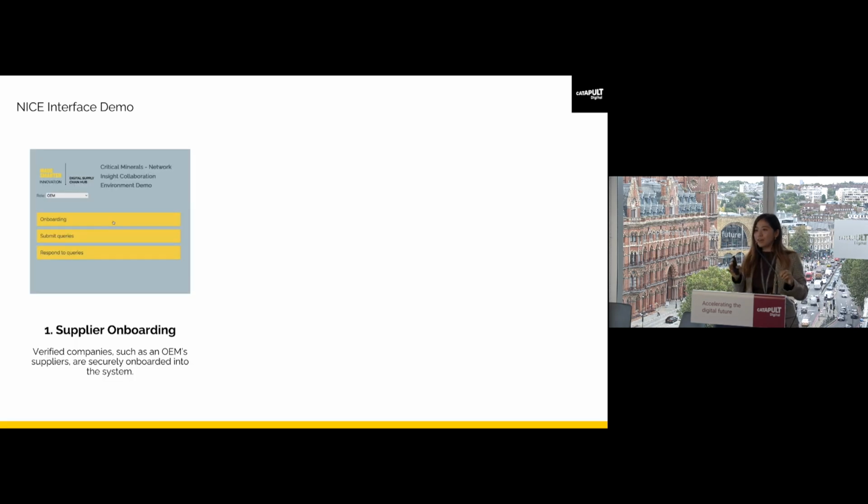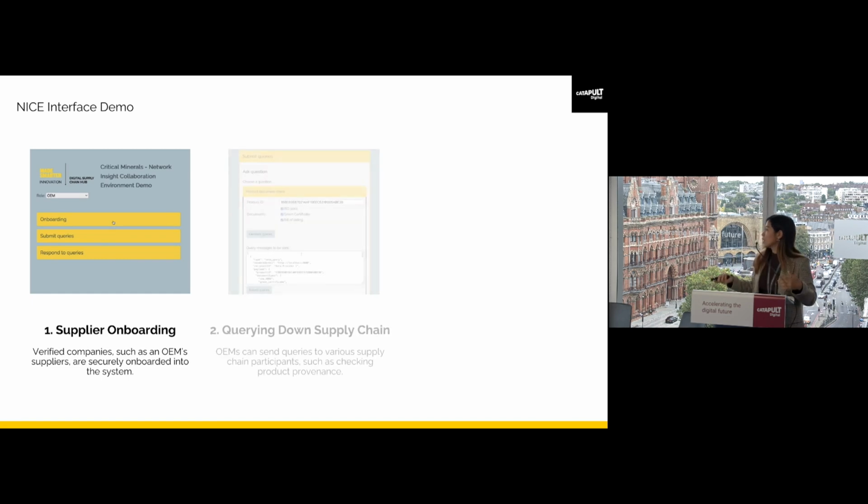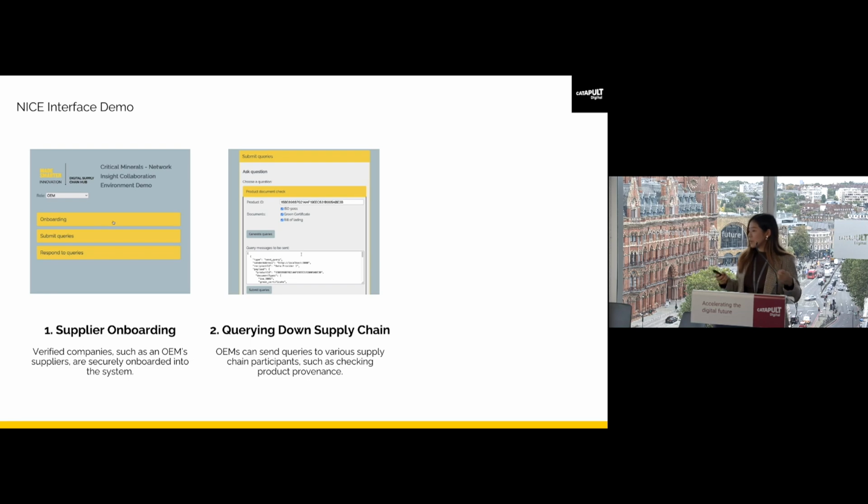So as a supplier, something that you need to do is you onboard people who are in your supply chain. So verified companies. What we mean by that is that the OEM will have companies in their supply chain that they're connected to, and those would be securely onboarded into your system. So you're onboarding layer by layer in a way. At the same time, you can still query down the supply chain. So OEMs can still send the queries down to the various participants.